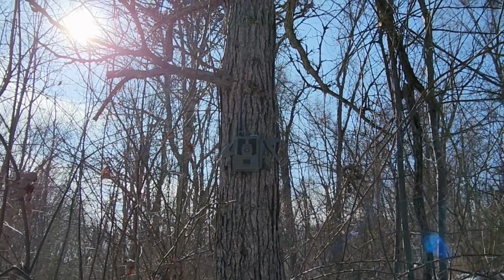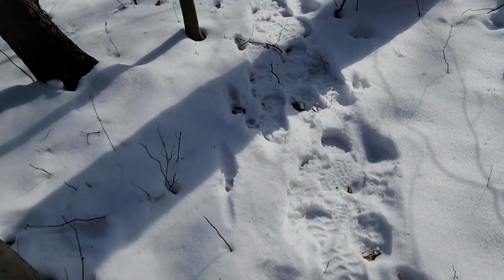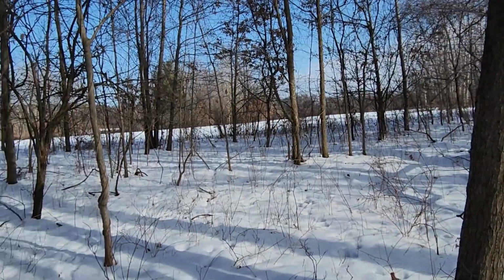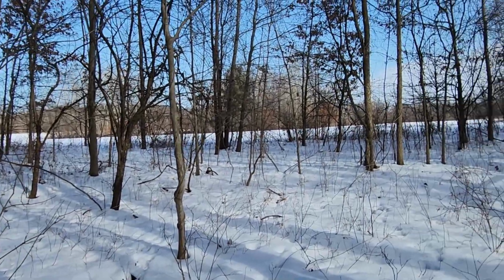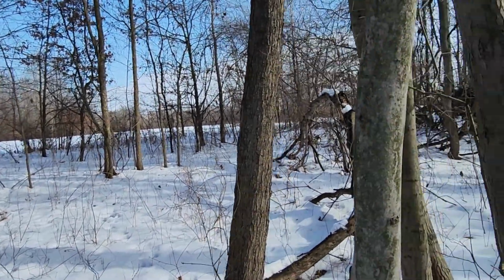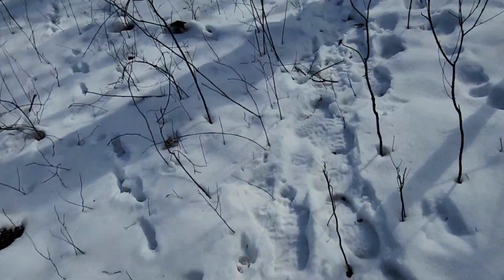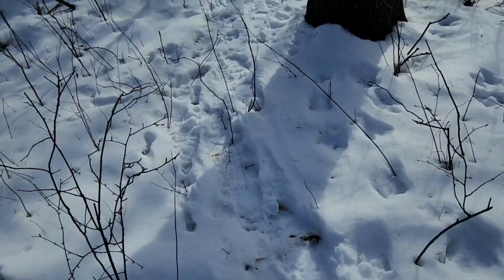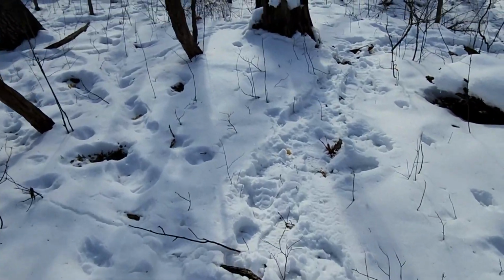Let's grab it down. Well, there's definitely been people in here. There's a field up there. You drive by it, at least I do, coming to the spot that I'm at. It's to the east of where I was, but who knows what they were doing. Probably scouting as well, or small game hunting. It's possible.